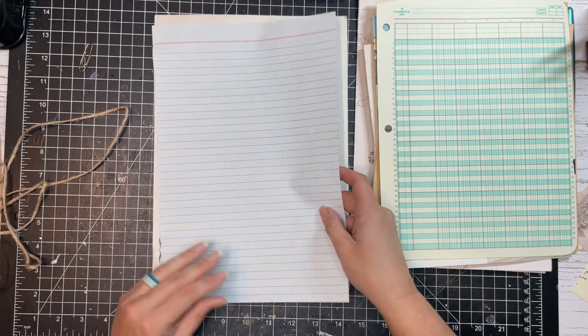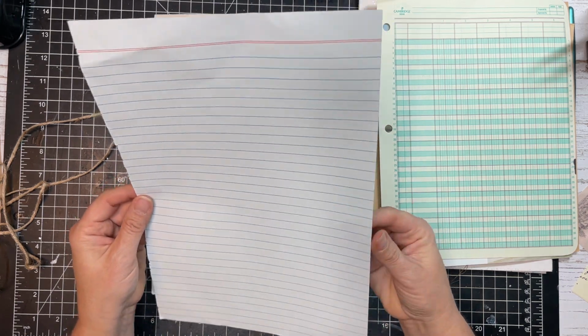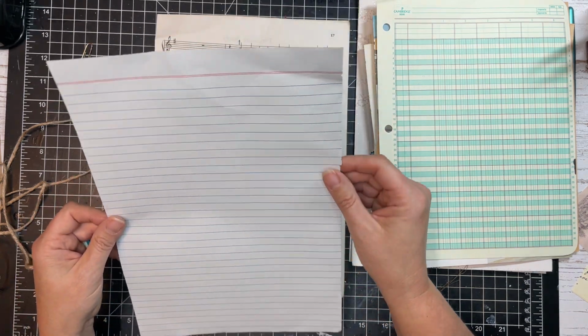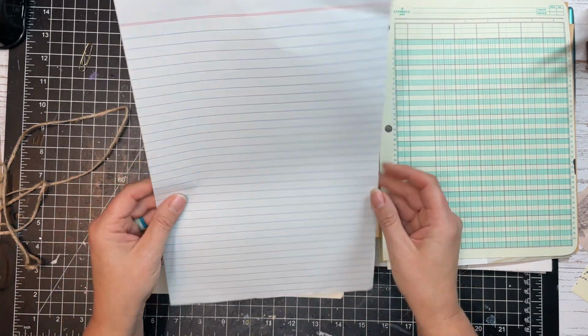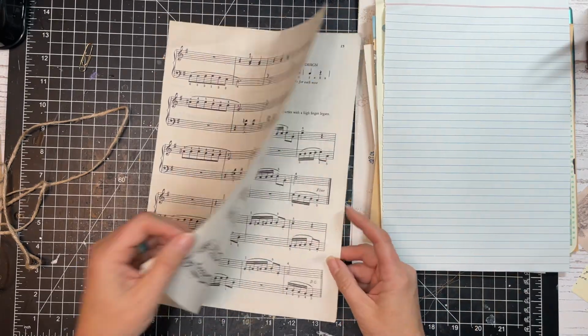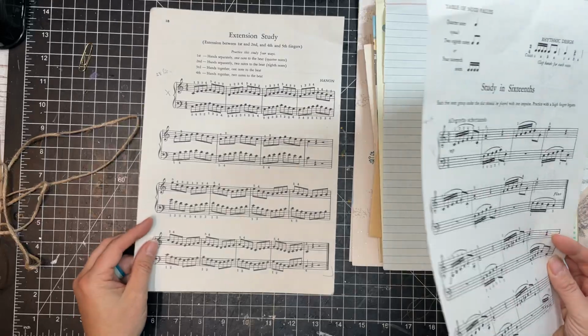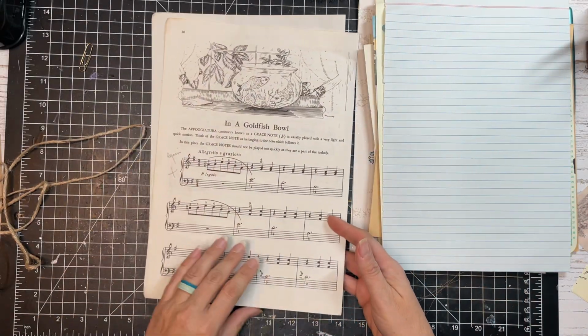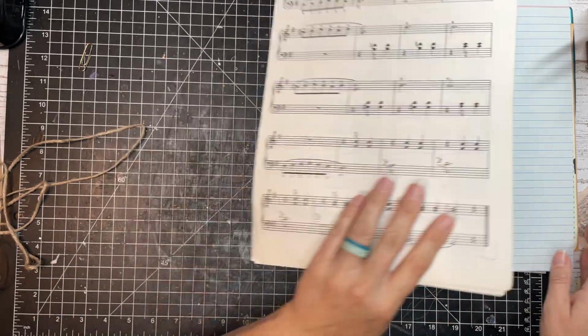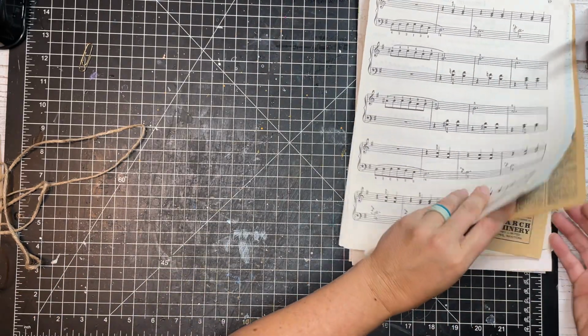And then this is just some large lined paper. That's really kind of fun too. It looks like, I don't know, it was torn out of something, but I like the size of that. It's very neat. And then music pages. And who doesn't love music pages? Oh, I do. I love them. Ooh, and this one has a fun picture on there in a goldfish bowl. That's fun. So that is it.